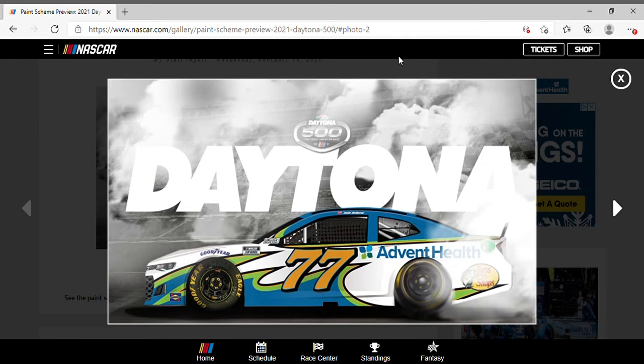In this one, I'm going to be doing my second paint scheme preview series video of 2021, and I'm going to be taking a look at the paint schemes for the 63rd running of the Great American Race, the Daytona 500. I think this paint scheme preview gallery came out a day late, because usually it comes out around midnight on Wednesday, but I guess this one came out around midnight on Thursday. As of this recording, it's almost 1 o'clock in the morning, and I thought, you know what, this is a good time to do it right now while I still can.